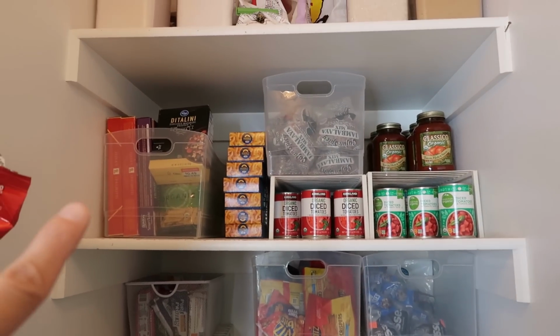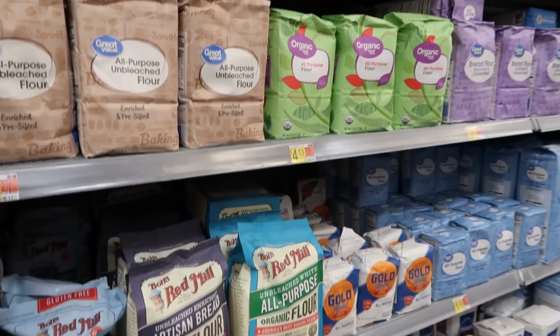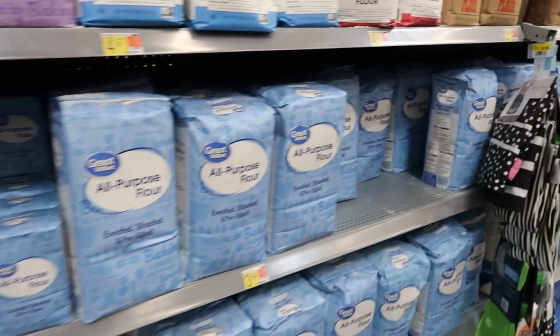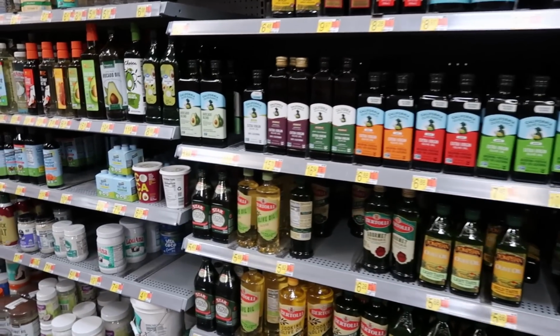Let's go inside. We're gonna kick it off in the baking aisle because it has so many of the things that I think everybody needs. Oils, flour, sugars, baking soda, baking powder, yeast. So let's take a look at our options and figure out what is going to work best for us.